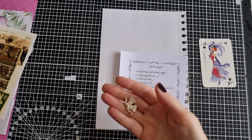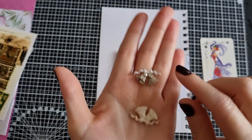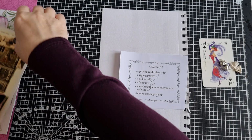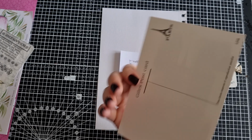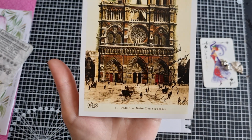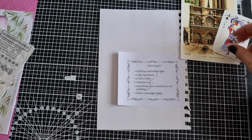Bells or bell. So I have these. They're like little plastic pieces. I don't know which one I'm going to use yet. A famous city. Are you getting the theme yet? I have this postcard again in my stash. It's Notre Dame. It does say Paris down there. Paris is obviously a famous city. Does the card make sense yet that I picked?